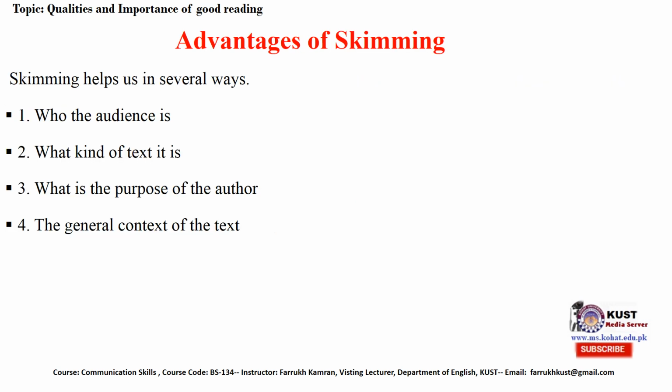Now I will talk about the advantages of skimming. There are many advantages of skimming. Skimming helps us in several ways. It answers the question who the audience is, whether the text is written for professionals, laymen, a particular target group, or the general public. It also answers what kind of text it is, whether it is a report, letter, or article, what the purpose of the author is, whether it is to describe, inform, or entertain, and whether the context is specific or general.